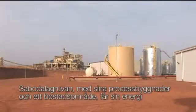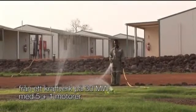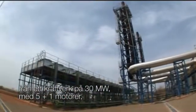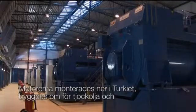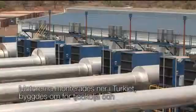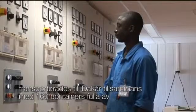The Sabodala mine, the processing plant and a housing area rely on a 30-megawatt 5+1 engine power plant for their energy, delivered by Wärtsilä within a very tight 19 months timeframe. The engines were dismantled in Turkey, converted to run on heavy fuel oil and shipped to Dakar together with 160 containers full of new equipment and components.